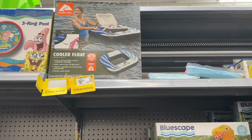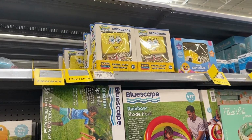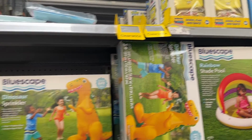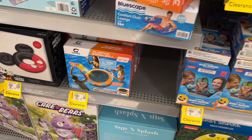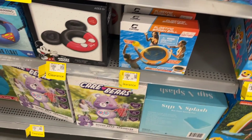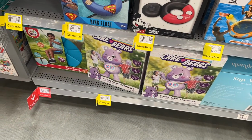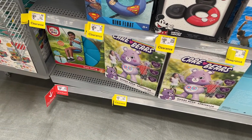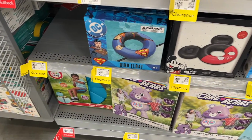But all of these items right here, great deals, great toys, and just fun stuff for the kids and even for adults as well. You can just see there were so many rows and racks of all of these toys, inflatables, stuff like that, even sprinklers right here for kids. I just could not believe it, and I wanted to make sure you guys knew about it.